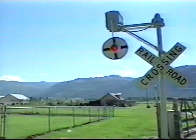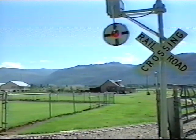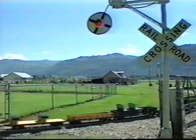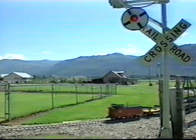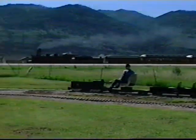Andy also has a gas-powered engine, and with 2,000 feet of track that circles his property, he has caught the eye of many travelers on Highway 550, and he doesn't mind that visitors stop by. After all, having something like this means nothing if you just keep it to yourself. You have it to enjoy and share with others.